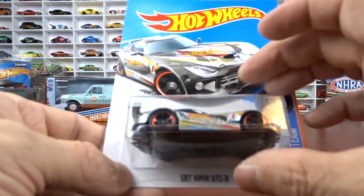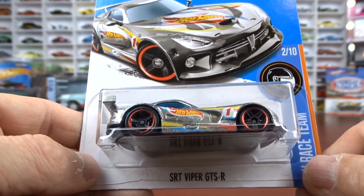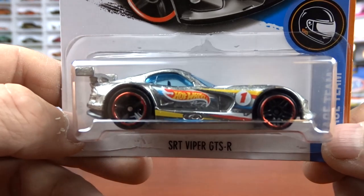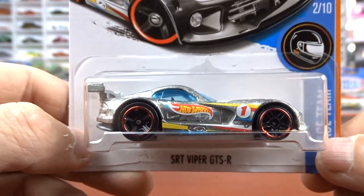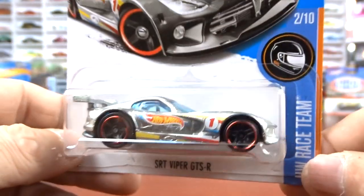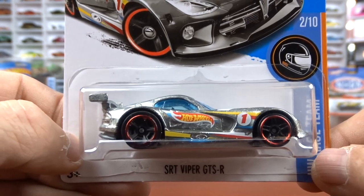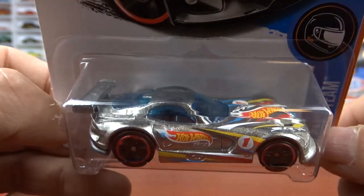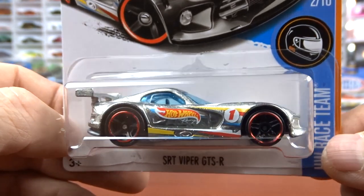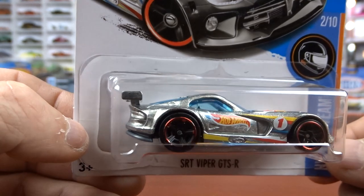Then we got this here. SRT Viper, and it's a GTSR. And this is a Zamac, but it's a race team because it's got Hot Wheels and it's got number one, and it says it right there, Hot Wheels race team. But it looks like a Zamac. It doesn't look like there's a lot of paint on that, but that is pretty cool. Love it. Awesome.